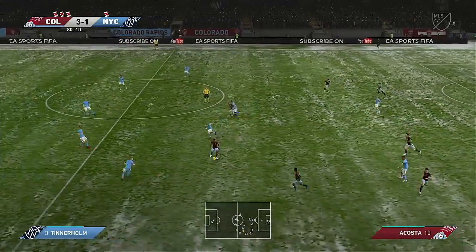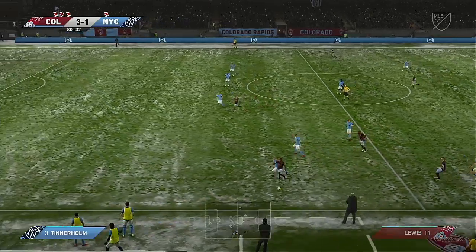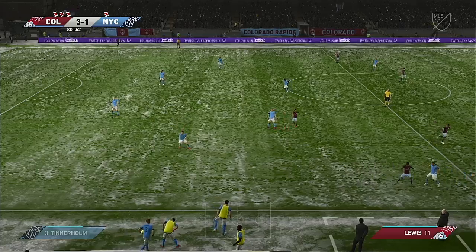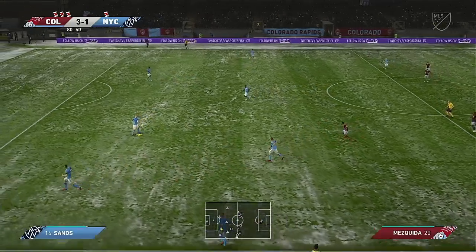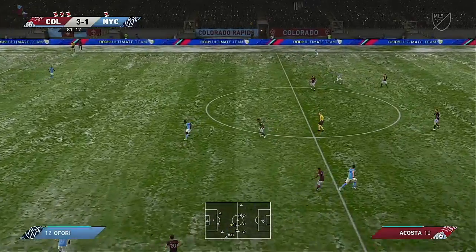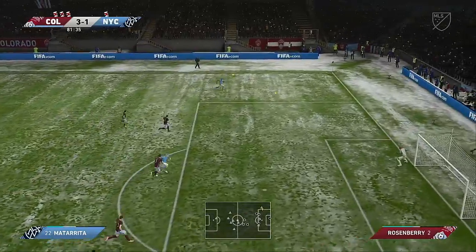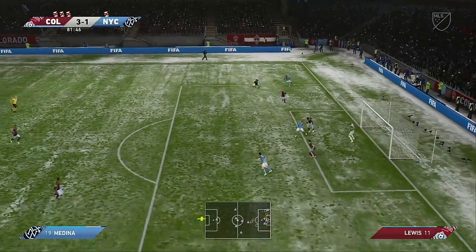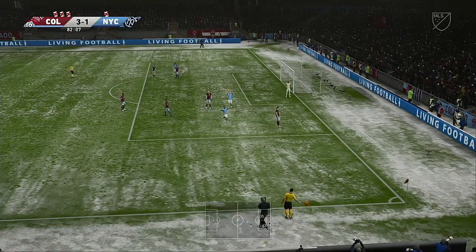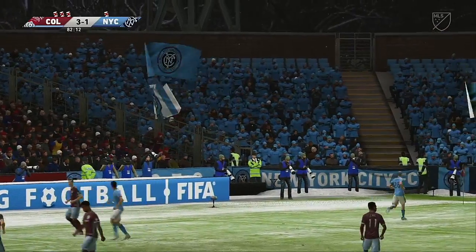Poor on the ball. Acosta. To Lewis. And that will be a throw. This could lead to a chance. It's good attacking play. It was put into the right area, but no one able to reach the cross. Now that will be a corner.